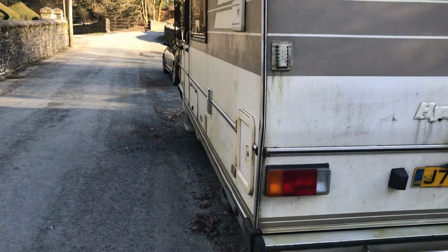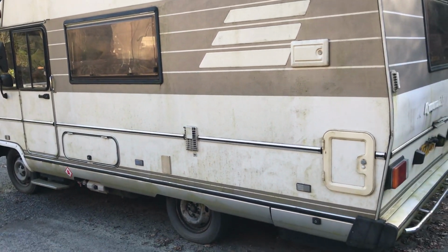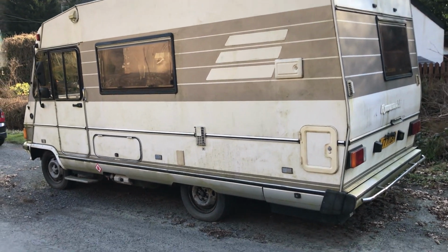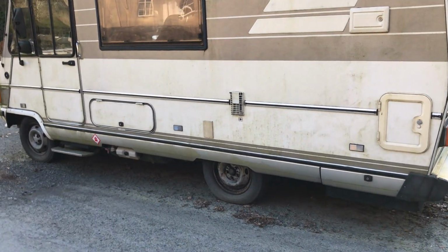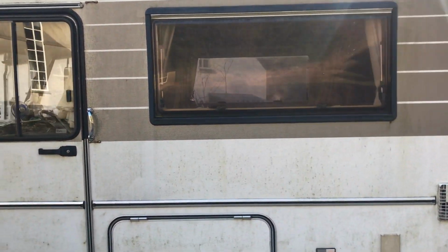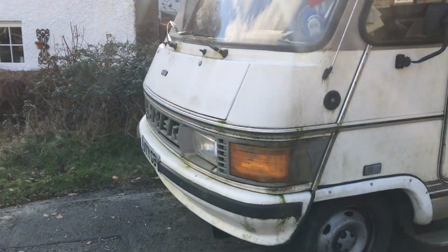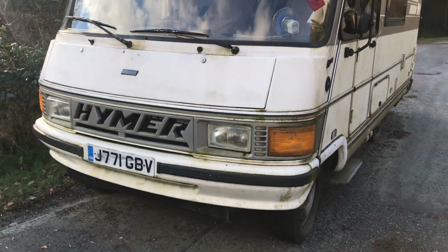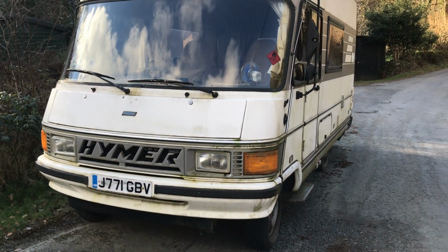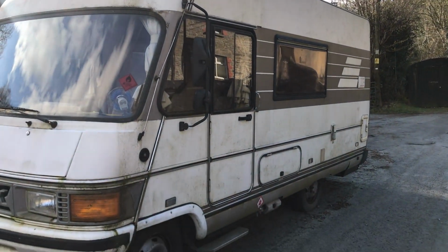So that's the B544. To recap, the reason why we got this one is that it fits into a normal car park space, because it's pretty much a van size. It's a big van essentially, and it'll fit into most car park spaces. The views inside are really, really nice, it's good fun to drive, and because it's 30 years old, it's affordable. We paid about 10,000 for this, and because it's a classic Hymer, it actually goes up in price. Every year that we've had this, it's gone up in value.